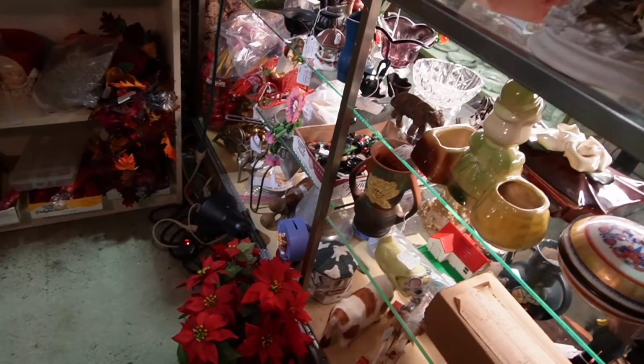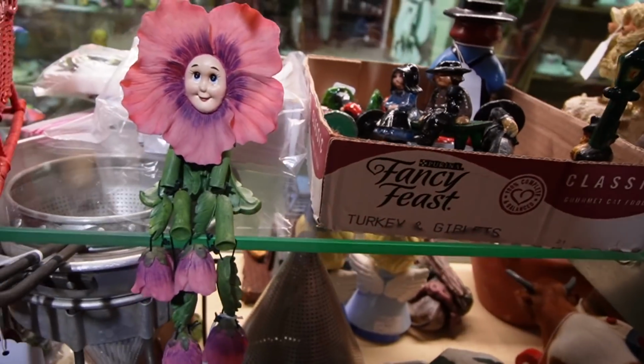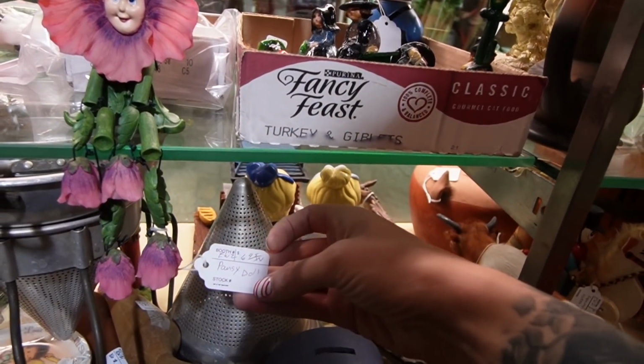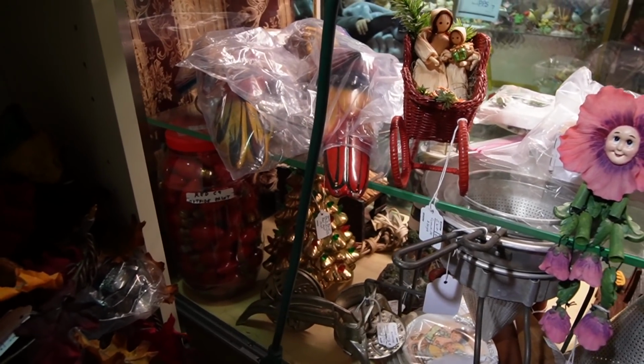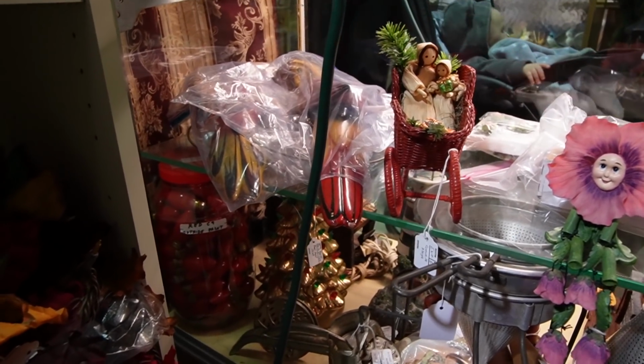Oh, we've got a little shelf sitter over here. Let's check that out. Little shelf sitter with an actual face. I don't think the last one we bought had a face on it. We've got $6.95 on the shelf sitter. And back here we have some Mexico birds. We actually have 2 of those sitting, so we really don't need another.